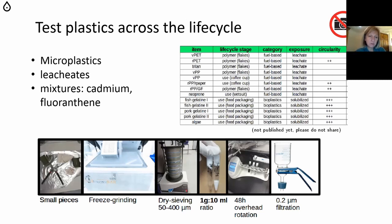And what we've been doing is freeze grinding the materials in a cryo grinder, generating microplastics, dry sieving them to different size ranges, and making aqueous leachates. So we've been doing 48-hour aquatic leachates into water. We've also been determining what happens with the microplastics when you put them into mixtures with other common persistent pollutants that we commonly find in the environment. How do they compare in terms of how they bind, and do they have any synergistic or antagonistic effects?